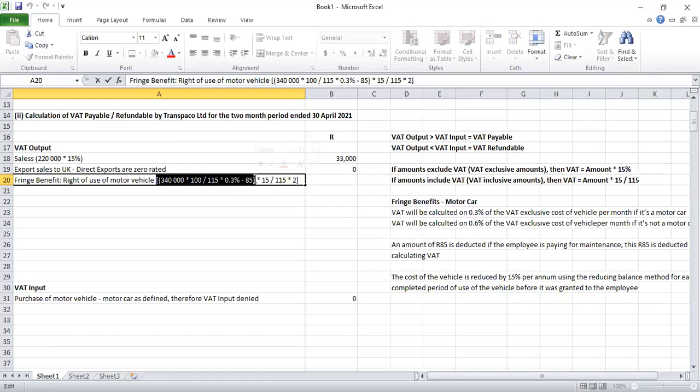So as long as the price of the vehicle includes VAT, make sure that you first make it excluding VAT. But the value of the fringe benefit according to SARS, they say this value that you've calculated is the consideration, that is the value of the benefit including VAT. So that's why they use the 15 over 115. But always, the value of the motor vehicle excludes VAT.